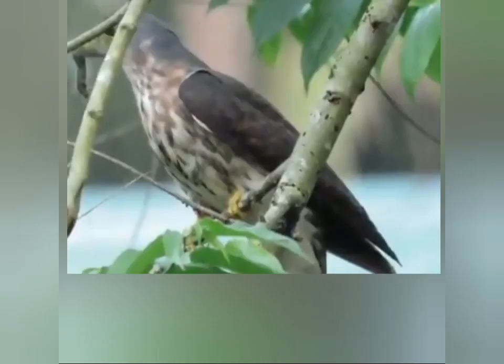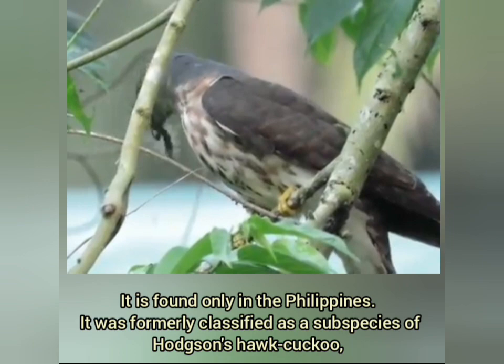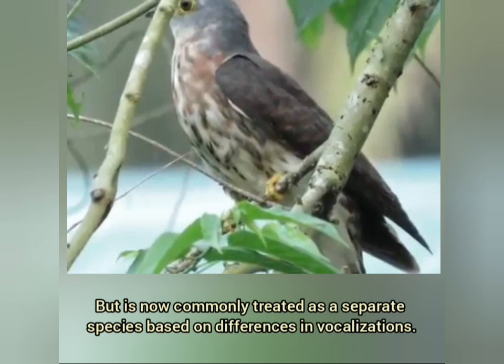The Philippine hawk-cuckoo is a bird belonging to the cuckoo family. It is found only in the Philippines. It was formerly classified as a subspecies of Hodgson's hawk-cuckoo, but is now commonly treated as a separate species based on differences in vocalizations.